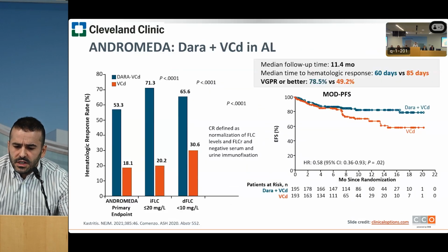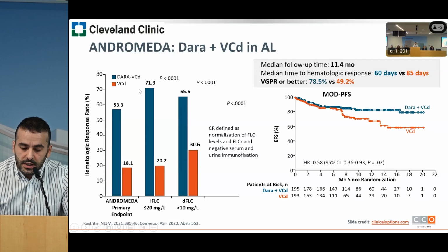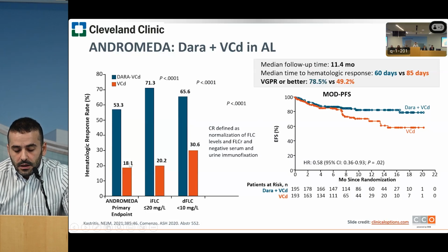These are the results of the Andromeda study. So the primary endpoint, which is complete response, was definitely better with the addition of daratumumab. More than half of the patients achieved the complete response versus only barely 20% of the patients with the standard of care at the time.